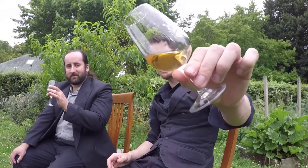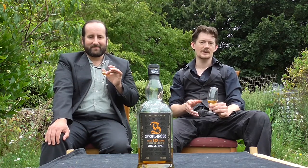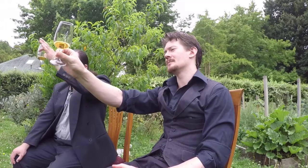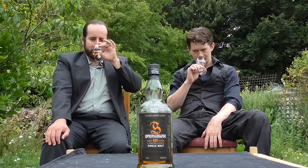So I'll show you the dram there. It's quite a good colour, and because it's just a 10-year-old, that real depth of colour indicates that there's quite a significant bit of sherry maturation gone in there. Because, good company that they are, there is no colouring or chill filtration, as the bottle tells us, so we can trust exactly what we see. And what we're seeing is a really rather promising deep rose gold. So, good start. Little peat on the nose.